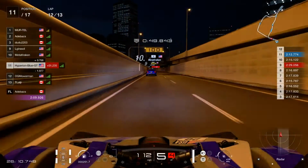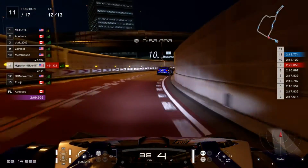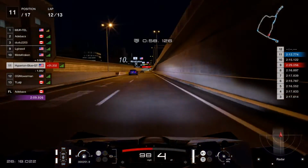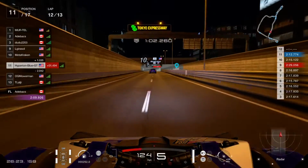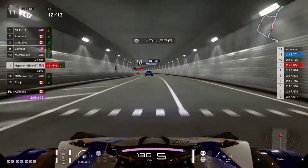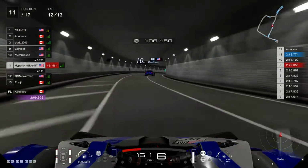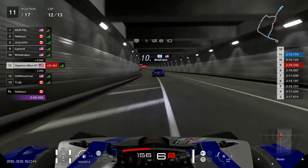Will get closer to the top three drivers. Will might be getting close onto the final lap, lap 13 is on the way. Will also going to have a grueling battle. Mutel, 80backs, and Doodoo 2203 are going to be the top three finish. Will might get there.